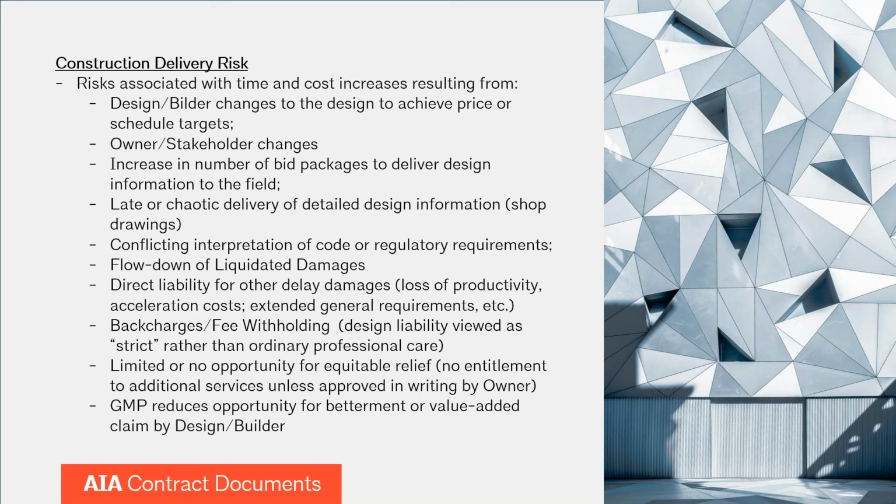Unique to design build contracts is the concept of back charges, maybe not withholding, but back charges definitely. And back charges and withholding are a little bit different. Back charges are a system by which the design builder will serve as the judge, jury, and executioner on whether or not you had an error and omission and what that impact was to either the design builder or another project participant. And so an amount is withheld from payment and redirected to the harmed party. These are not covered by professional liability. There's no airing of whether the standard of care was breached. They are often treated as a strict liability loss or a commercial loss as far as professional liability carriers are concerned.